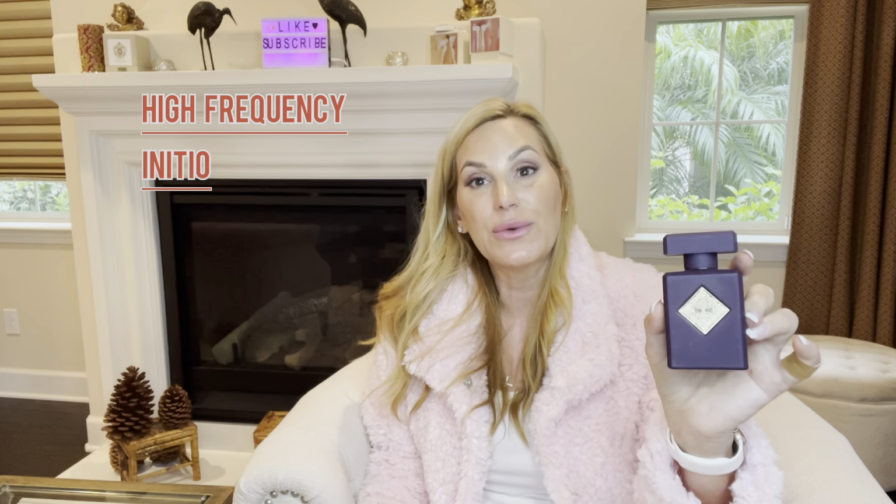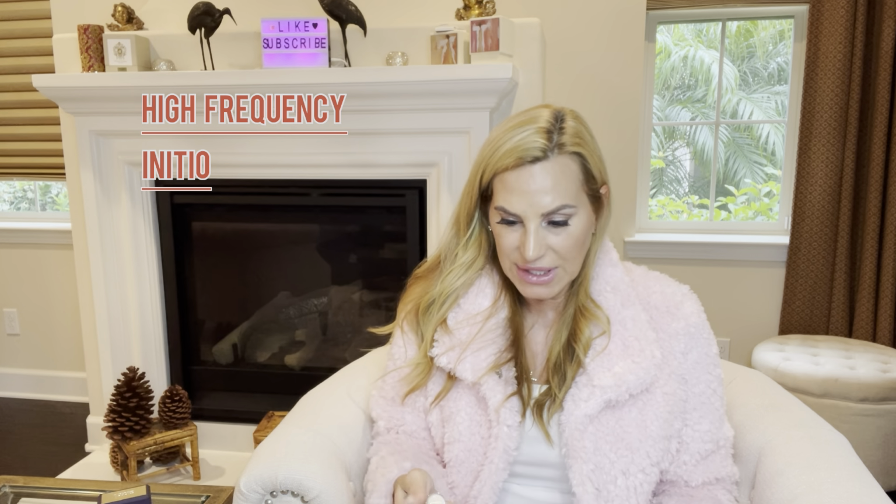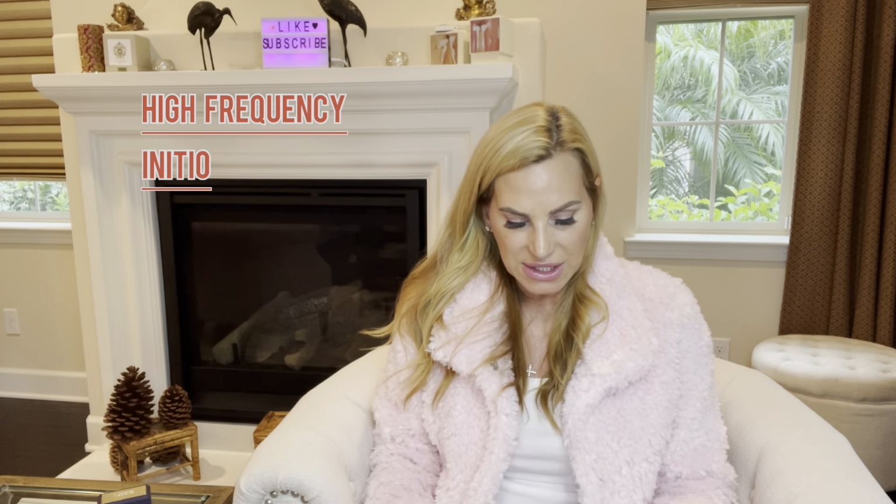Two more. The next one I wore before and I was like, holy cow, I forgot how darn good this is. It's by Initio, Initio's High Frequency. This one is really good. It's known for hedione, which is what this purple line is known for. Hedione triggers the brain's pleasure sensor, so you're just like, oh, I like that, I want that. And it creates desire. It's like this bewitching power. It has a hedione overdose, which comes from jasmine. That's how you create the hedione.